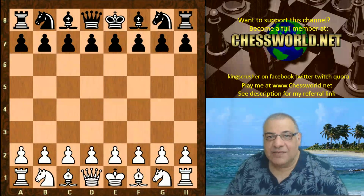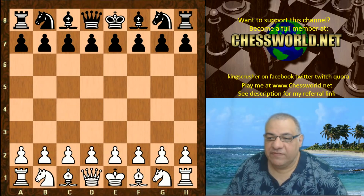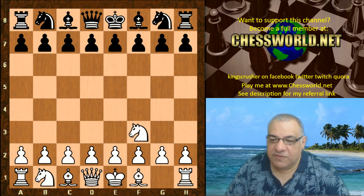Hi all, another fascinating game from Leela Chess, ID 507 against Stockfish 7. This is by David Grosvenor, so he uses Leela on a GTX 1060 and Stockfish 7 was on a 2.8 GHz 4 CPU setup. Time control 1 minute for 40 moves, very fast time control.